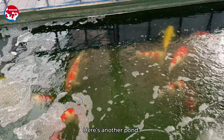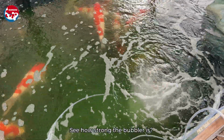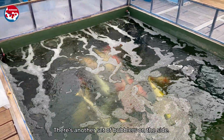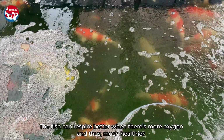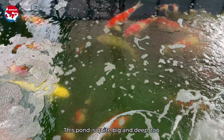Here's another pond. See how strong the bubbler is? There's another set of bubblers on the side. The fish can respire better when there's more oxygen and thus much healthier. This pond is quite big and deep too.